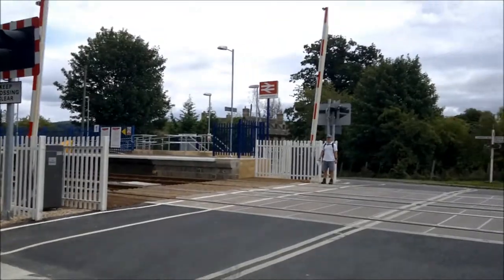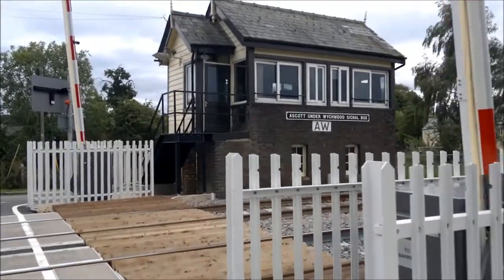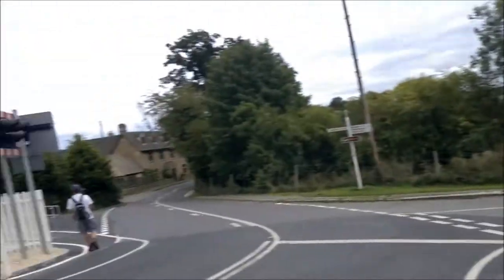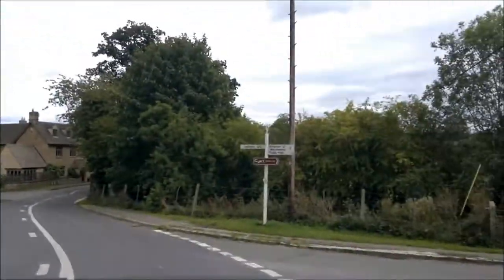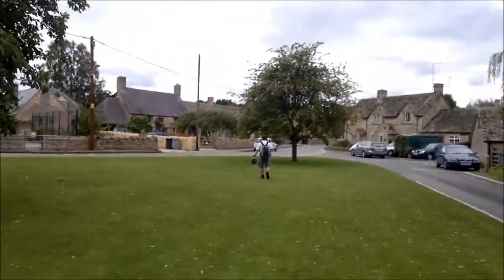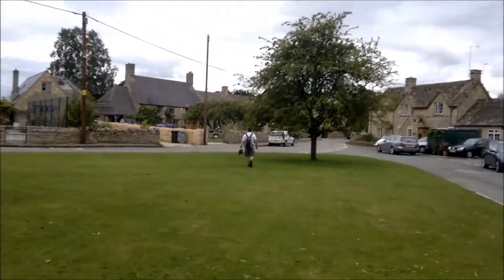Here we are at the Ascott-under-Wychwood railway station, and there's the signal box. Worcester that way, Oxford and Paddington that way. And the Swan Inn, this way. Very picturesque. Very lovely. I'm going to the Lamb, not the Swan, apparently.